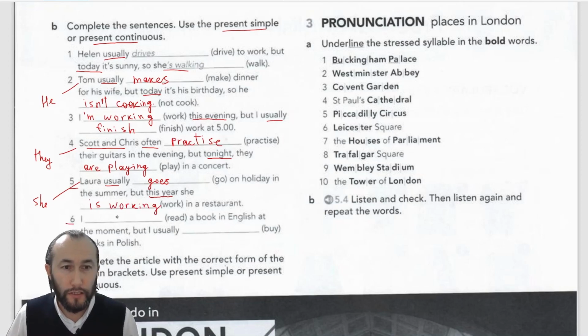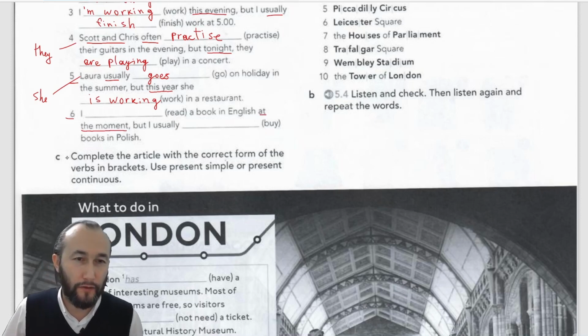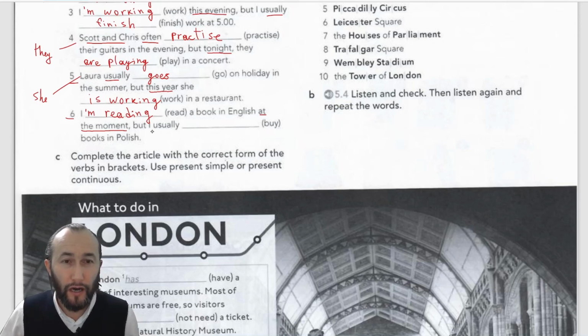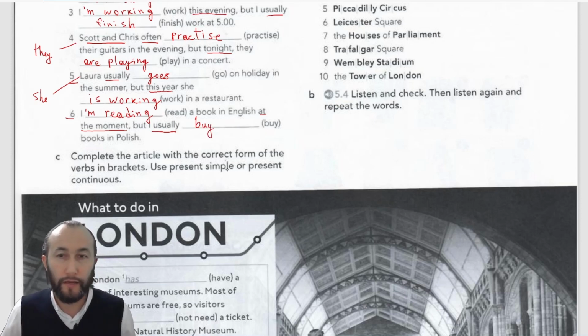And number 6, I read a book in English at the moment. So now, at the moment, that is the indicator for present continuous. To make present continuous, we say I'm reading, verb plus ing. I'm reading a book in English at the moment. But I usually, that's a present simple, I usually buy books in Polish. And we're done, guys.